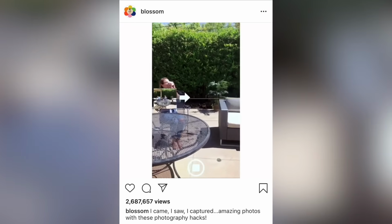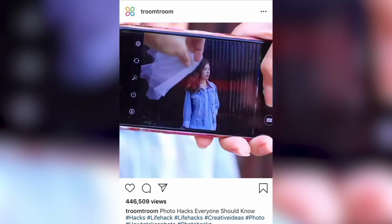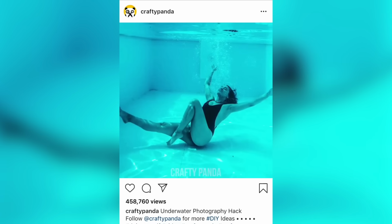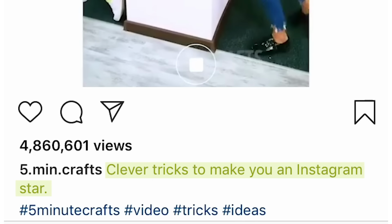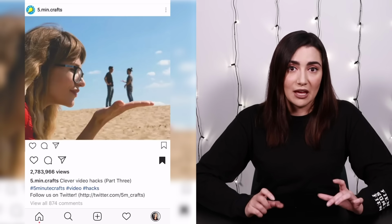Now, while some of these hacks and videos are kind of cute, a lot of them seem to fall into the "is that even good?" and the "there's no way that works" categories. There's also sort of an intriguing meta-ness to these hacks, where they're trying to get views on Instagram by teaching people how to get views on Instagram. So they're able to justify using a clickbaity thumbnail because they're teaching you how to clickbait.